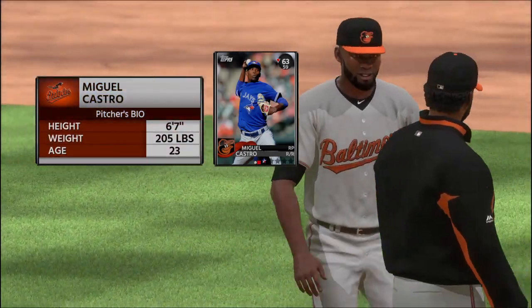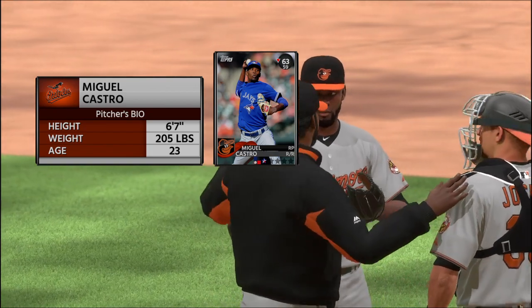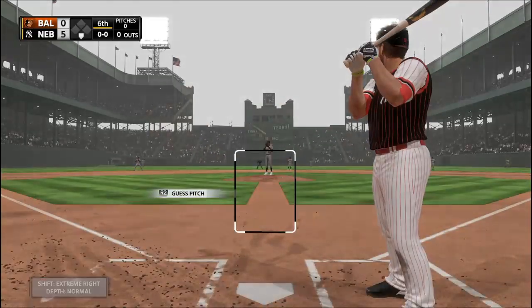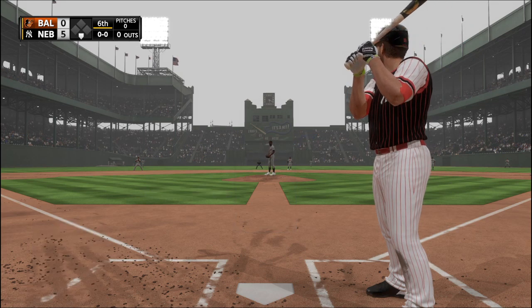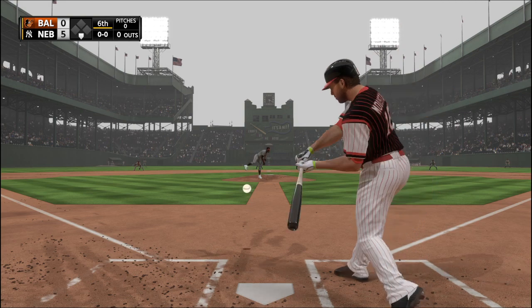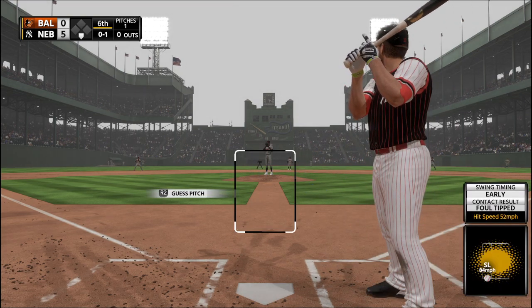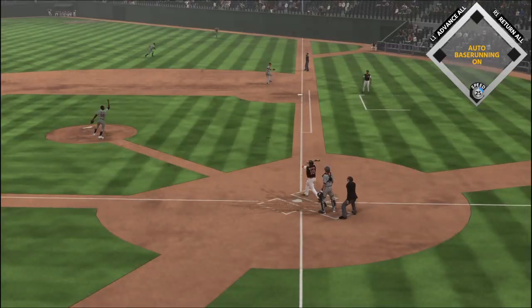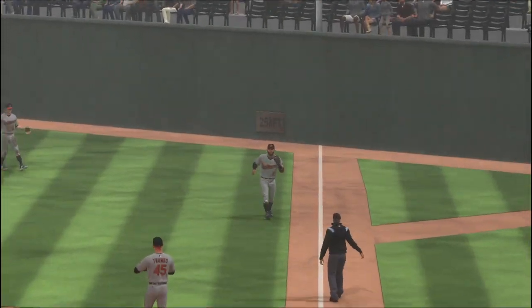Miguel Castro enters to do the pitching in the bottom of the 6th. Number 50, Miguel Castro. Coming to the plate now, Mike Moustakas, who earned himself an RBI with a sac fly his last time at the plate. Open stance by Moustakas, and now the pitch. Popped up. Vera has a play, and that's the first out of the inning.